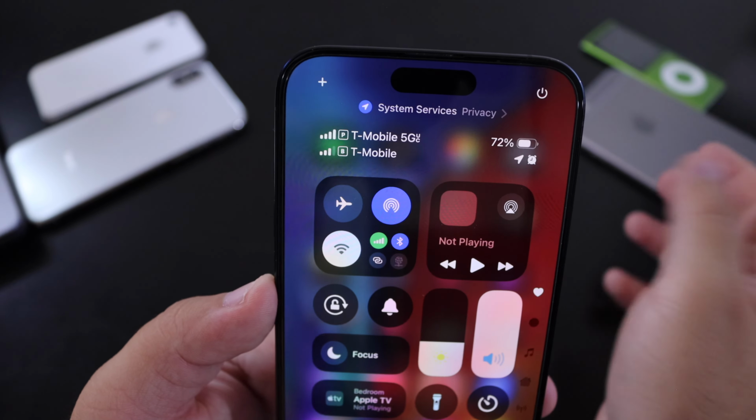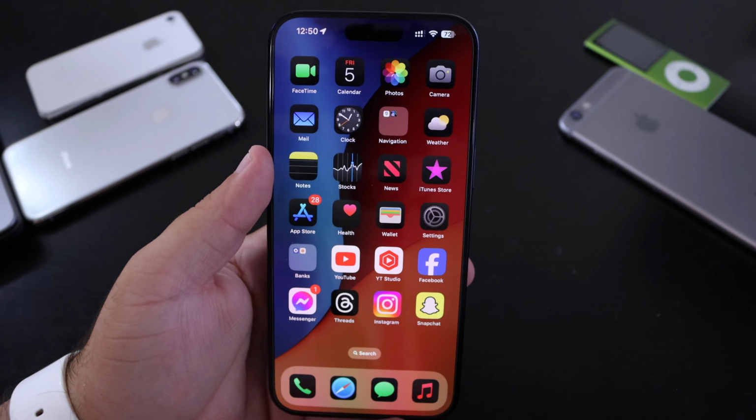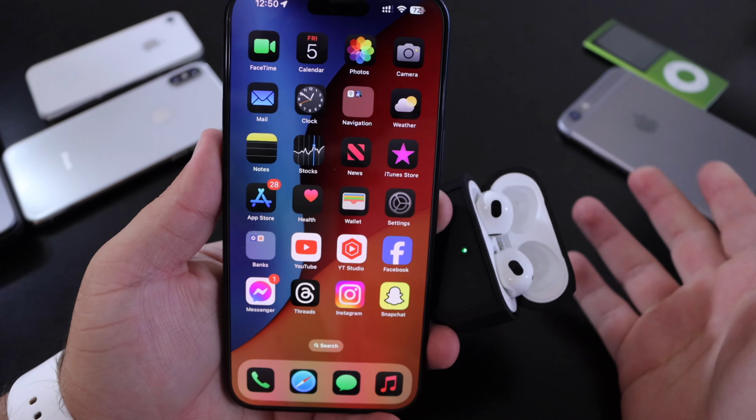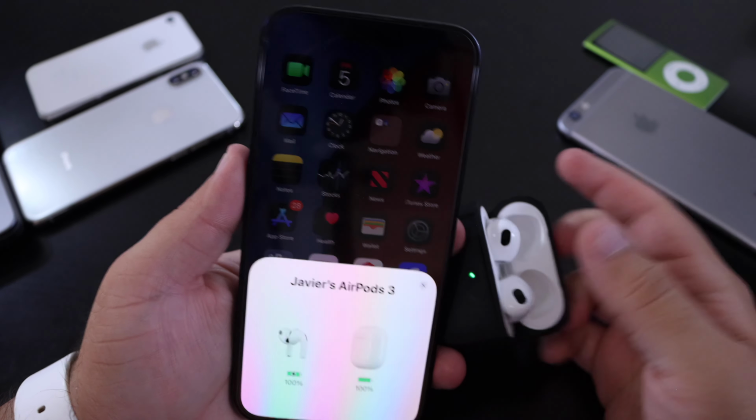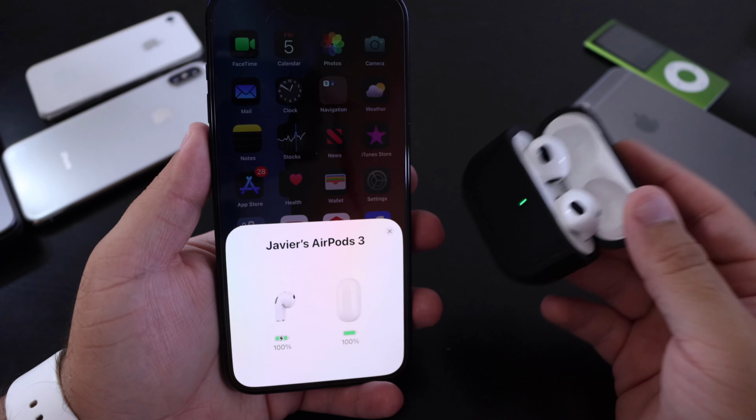And with Bluetooth connectivity, the iPhone is doing pretty well. I have my AirPods here, so if I open it up here, it does connect pretty fast. I haven't had any disconnect with Bluetooth with my AirPods, so that's working pretty good.